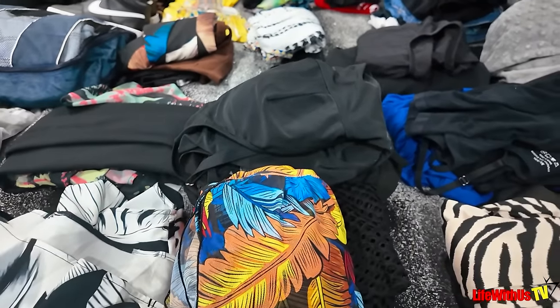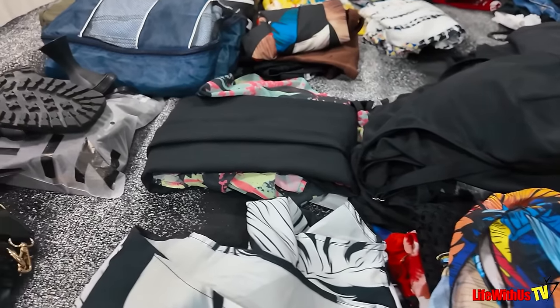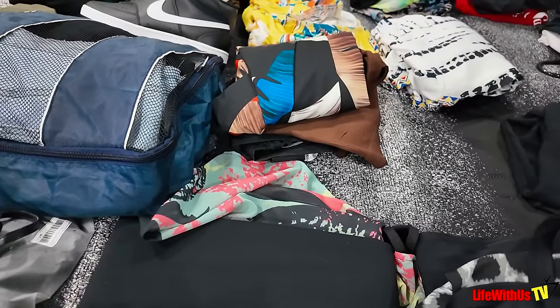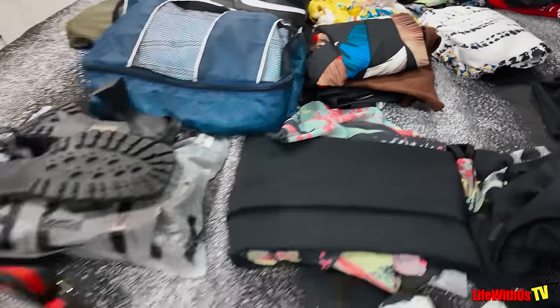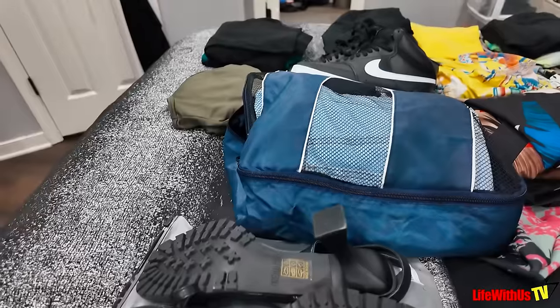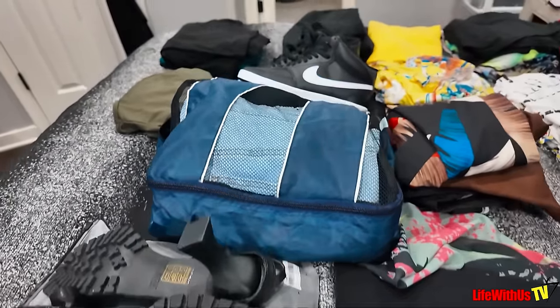The bulk of what's in here is going to be swimwear. Another romper, which can transition from dinner to whatever. Then we also have something else like a onesie, a romper or something like that. Then I have one of my purses, and my shoes. I have them on top of that because I don't want them on the bed.